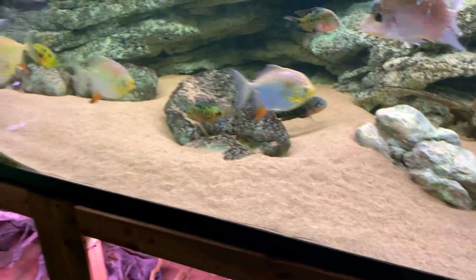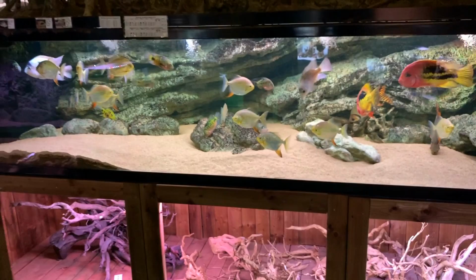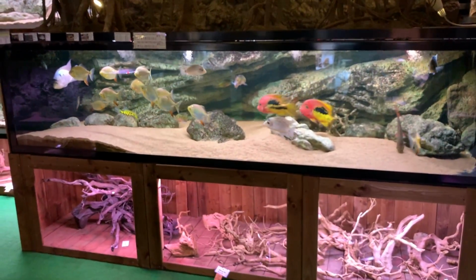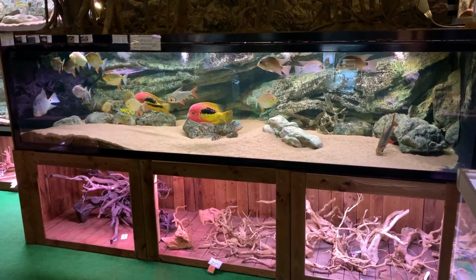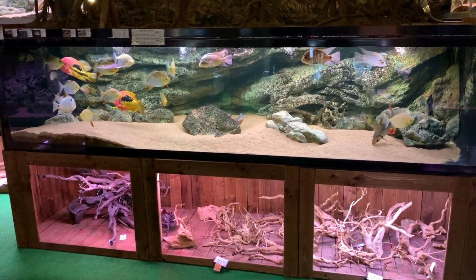It's amazing. Let's take a step back so people can get a sense of scale of how big this tank is. It's 3 meters wide, 1.5 meters deep and 70 centimeters high. So 10 feet by 5 feet by a bit over 2 feet. Pretty big. And what's the filtration system?